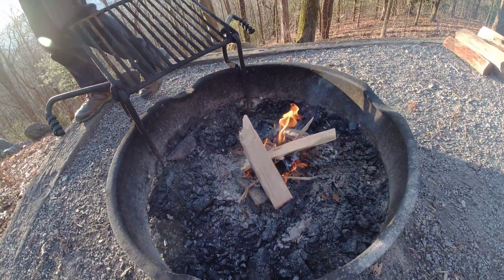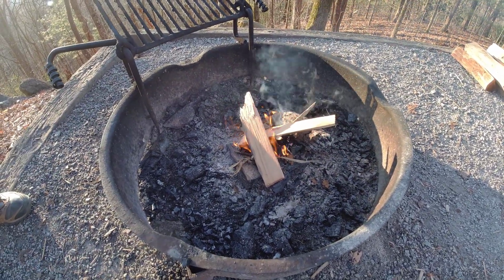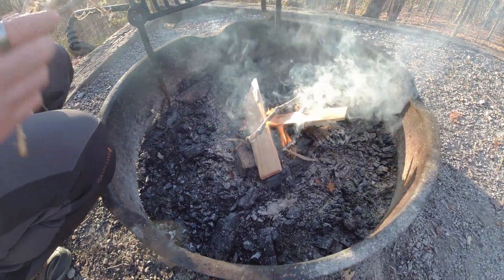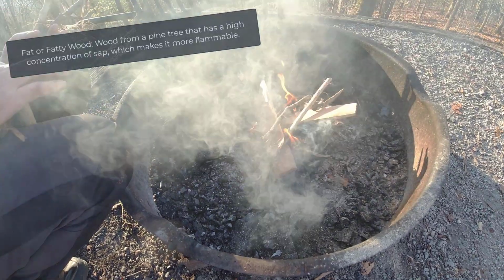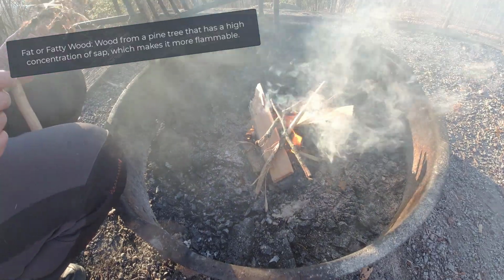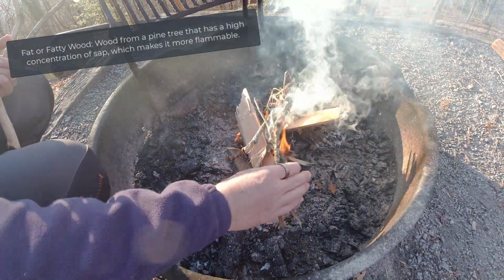So we're getting our morning fire going. We used a ferro rod to spark some dried up poplar bark. And then we added on some fatty wood. Fatty wood is basically pine that has lots of sap in it. It's pretty flammable, so it's good to use when starting a fire.